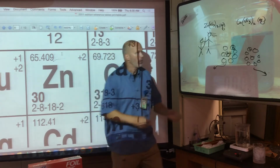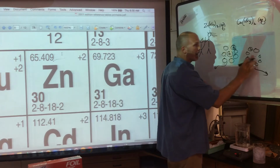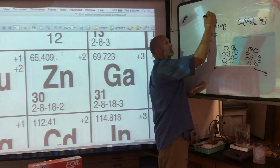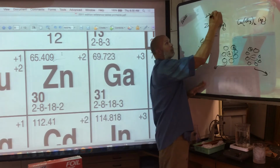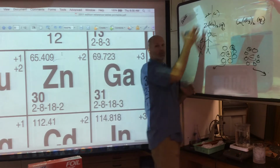Now why? Well, one of the ions is going to be positive. One of the ions is going to be negative. That's why they stick together. This is +2. This is -1. You need 2 of them. So what does that mean? The +2 attracts a negative.